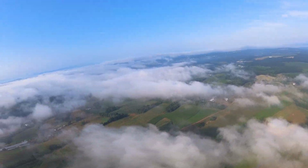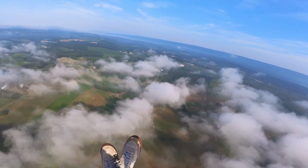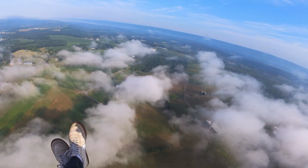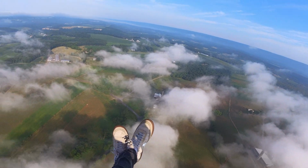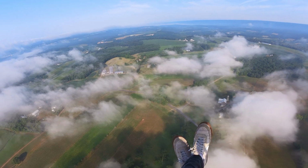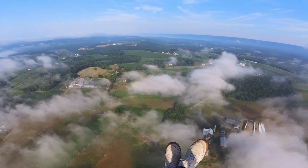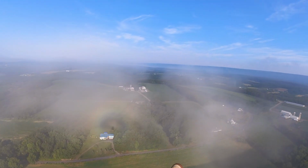So we're just getting out of that fog, low clouds, whatever you want to call these. I didn't lose too much efficiency there. I was still going about 30 miles an hour. Now that I'm dropping down, I'm getting above 30 miles an hour. We're doing 33 right now. As I get lower, that should improve even more. Going through a little cloud.